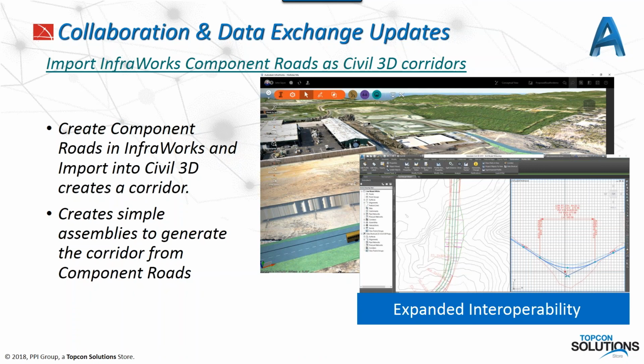So in the past, when we would bring that information in, a lot of it would come across. We would get the ability to bring in, say, an existing ground, and the alignments and profiles would come in. But now it'll actually build the corridors for us as they come in. The corridors being created come from a component road, and they're very basic corridors, but once it's in there, it behaves as business as usual in Civil 3D. So let's see if this little bugger will play for us here.